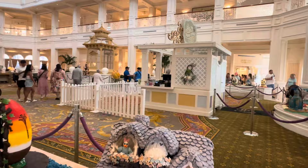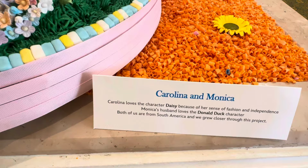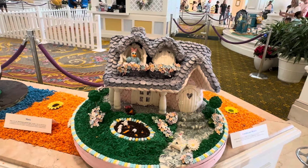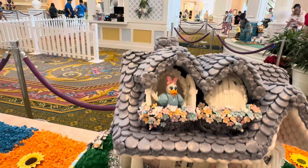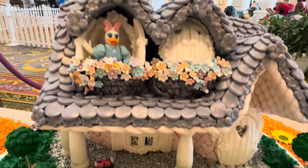Here, this one is done by Carolina and Monica, and it's Daisy Duck's house. And there's their little information there. But look how beautiful that is. Look at the detail on this. Yeah, this is beautiful. But these little tiny flowers are amazing. The roof looks really cool too, but that wouldn't be as hard to do as these little flowers.